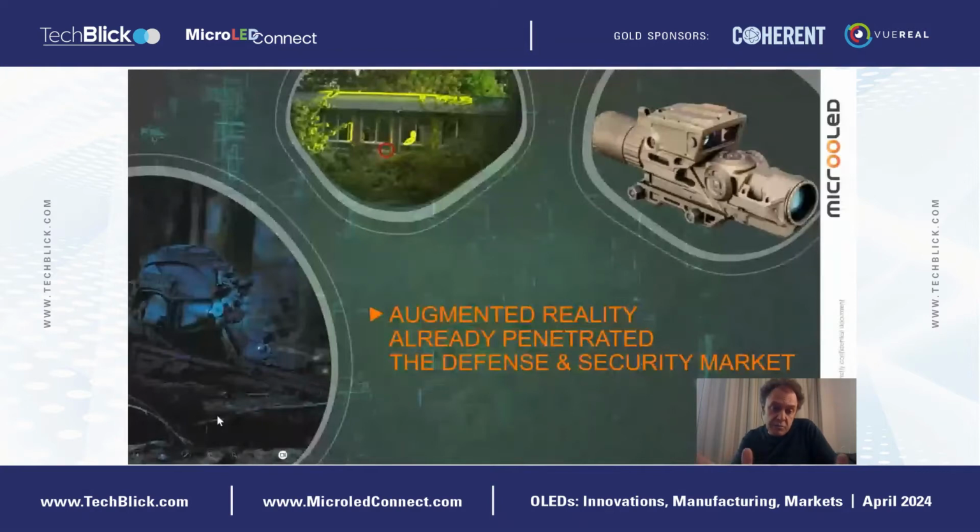And what we can see, especially in the defense and security market, is that augmented reality is already existing. All the new projects for soldier equipment are see-through optics, where you are using OLED micro display, and so most of the new laser rangefinder, optical sight, or binoculars are see-through optics and using OLED micro display. As of today, mostly in single color or bicolor, but that will be moving to multicolor in the future. But this is already the only, let's say, augmented reality market which is really developing in large volume.